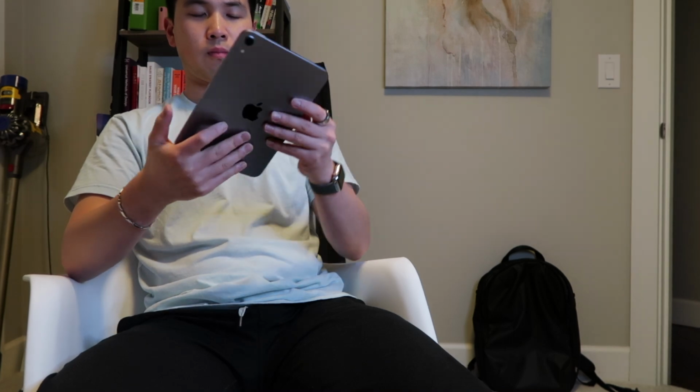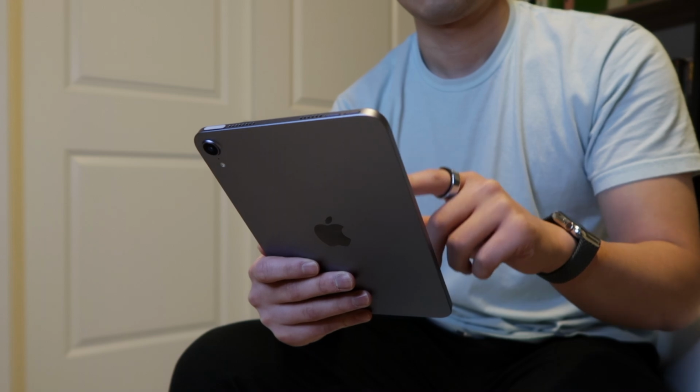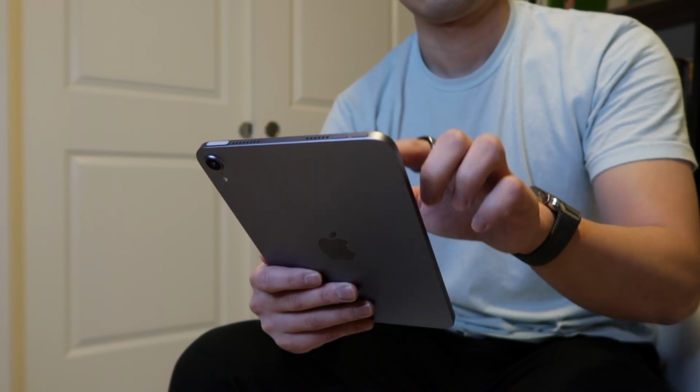iPad mini comes in at 0.65 pounds, and when you compare that to all the other iPads in the lineup, which weigh at least a pound or more, you can definitely tell a difference. And I'm not lying when I say I use the iPad mini with one hand a lot of the times when I'm using it, and it definitely doesn't feel like a stretch.